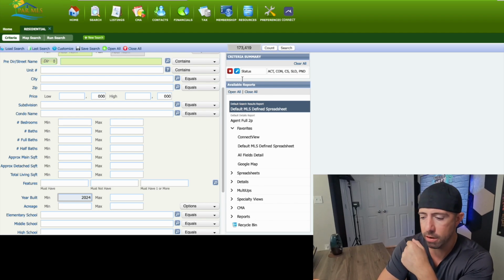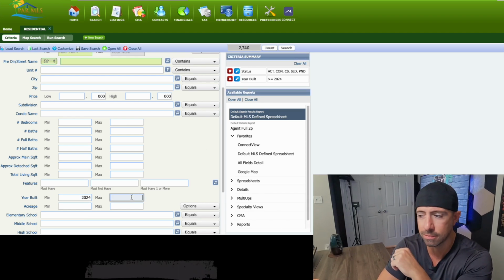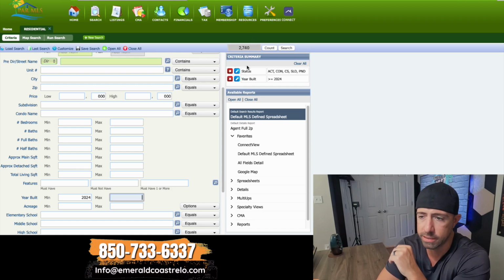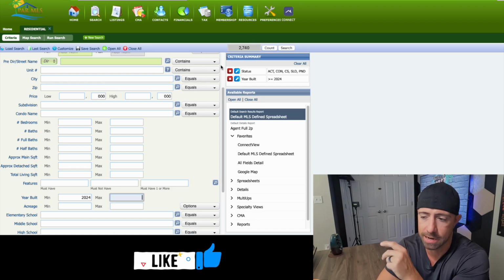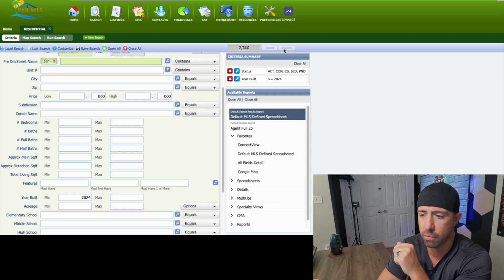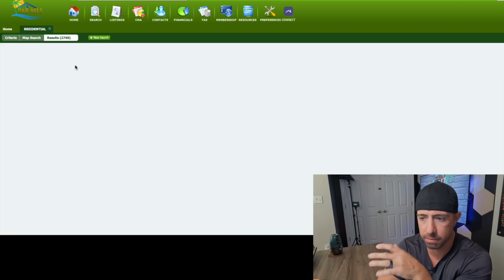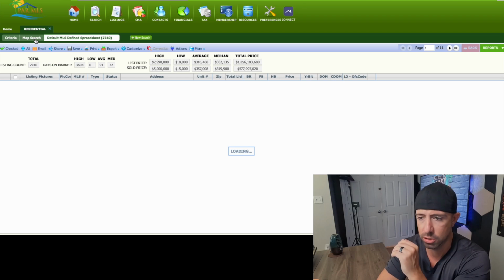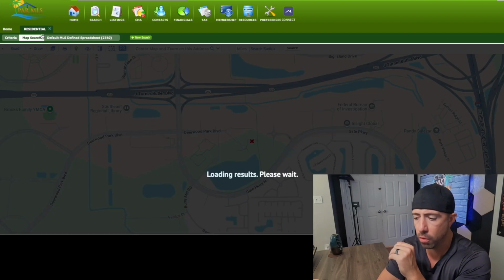You can already see up here 170, definitely not 173,000. All right, so 2,740 is what we're looking at when we're showing the search criteria for anything that was built in 2024 that's active, contingent, pending, or already sold. The first thing we do is go ahead and search. And what I like to do, just to be able to show you guys these areas, is a map search. That way we can see where these numbers are coming from.